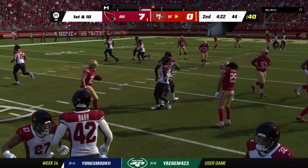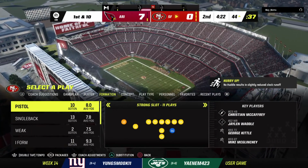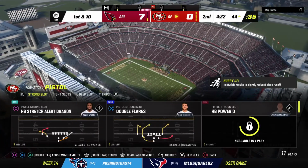It'll be 37 yards there on the punt. And the Niners set up well. They take over 1st and 10 on the short side of the field.